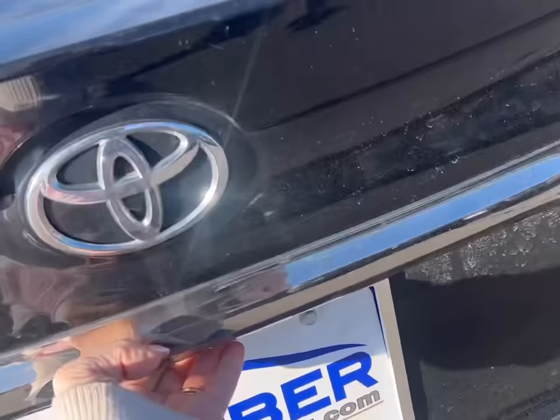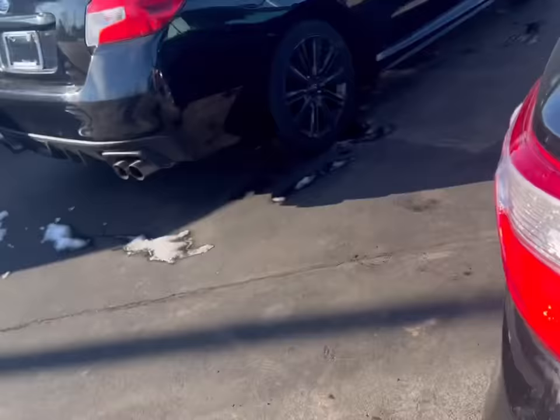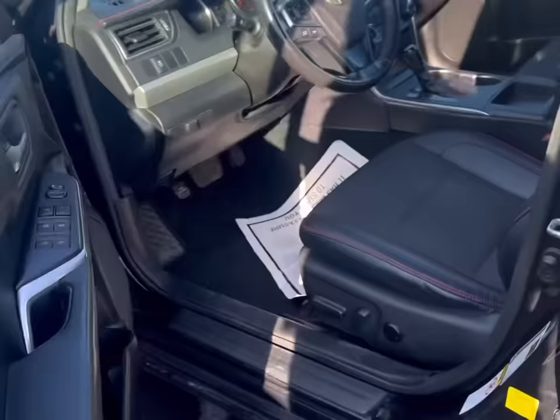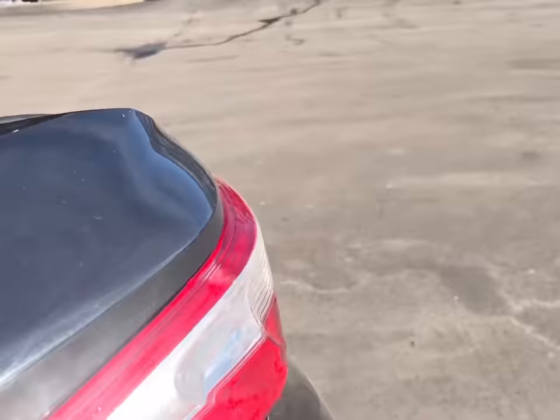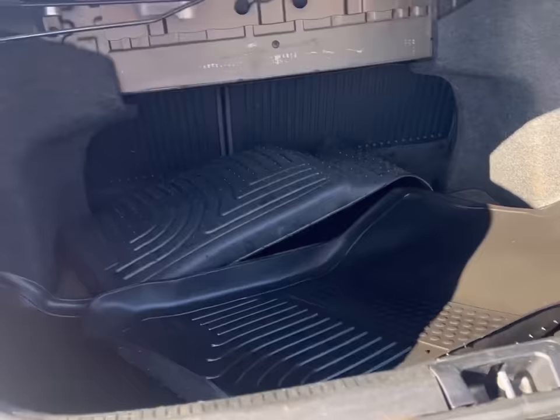Trunk. I feel like every trunk opens differently. Maybe there's a button. I don't know. No, that's the front. Oh, there it is. Oh, yeah. That's good. Not that he really needs a trunk anyway.